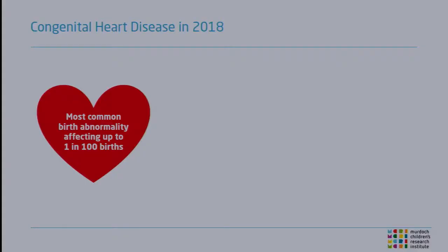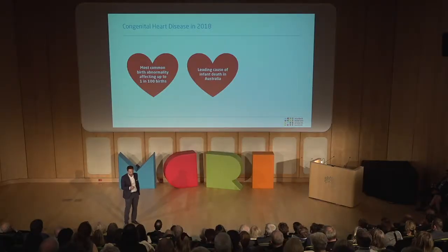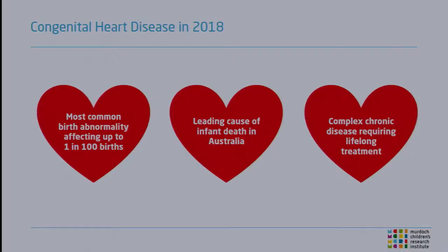Fast forward to 2018, and congenital heart disease remains the most common birth abnormality in children. It affects up to 1 in 100 live births. And despite remarkable advances in the treatment of congenital heart disease, it's still the leading cause of infant death. It claims the lives of more children under the age of 1 than any other condition. And for survivors of congenital heart disease, the story doesn't end there. These are often complex chronic diseases requiring lifelong treatment.